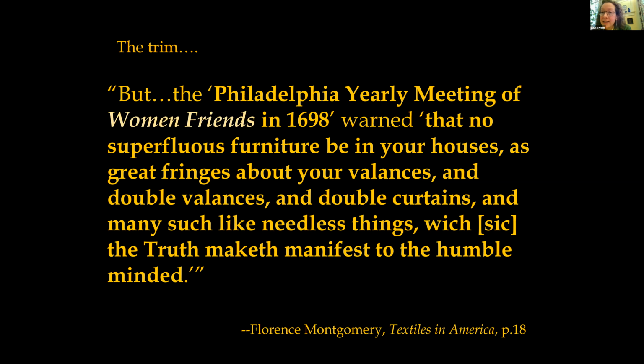Now I'm going to turn to the textile trim on the curtains and the beds and the settee. And this quote was pulled out by, if you're really interested in historic textiles, I can refer you to Florence Montgomery, Textiles in America, a classic work with a really wonderful glossary in the back. She pulled out this quote, that the Philadelphia Yearly Meeting of Women Friends in 1698 warned that no superfluous furniture be in your houses, as great fringes about your valances and double curtains, and many such like needless things, which the truth maketh manifest to the humble-minded.